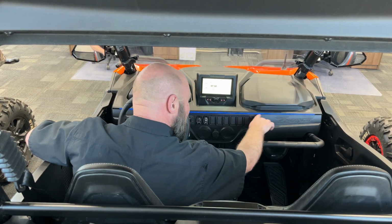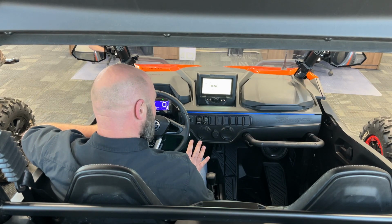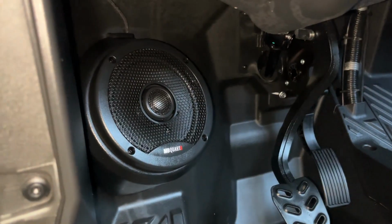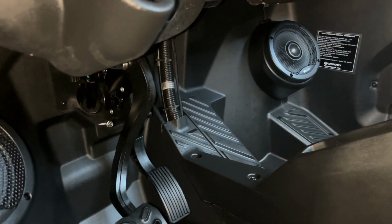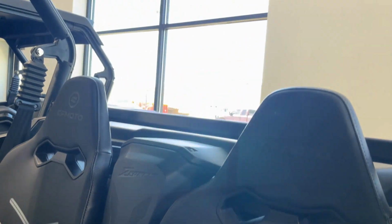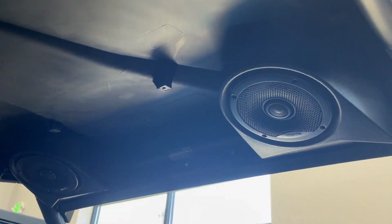I love the LED display CFMOTO put up on the dash. Super, super clean. And now in this one, you can tell that sound is super loud in here because we added the full stage one where you have speakers underneath the dash. And we actually have the stage two speakers up in the roof as well.